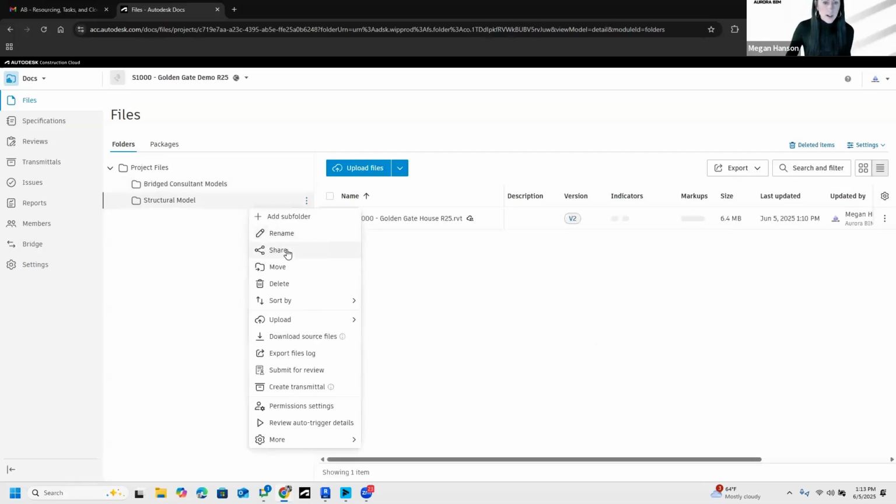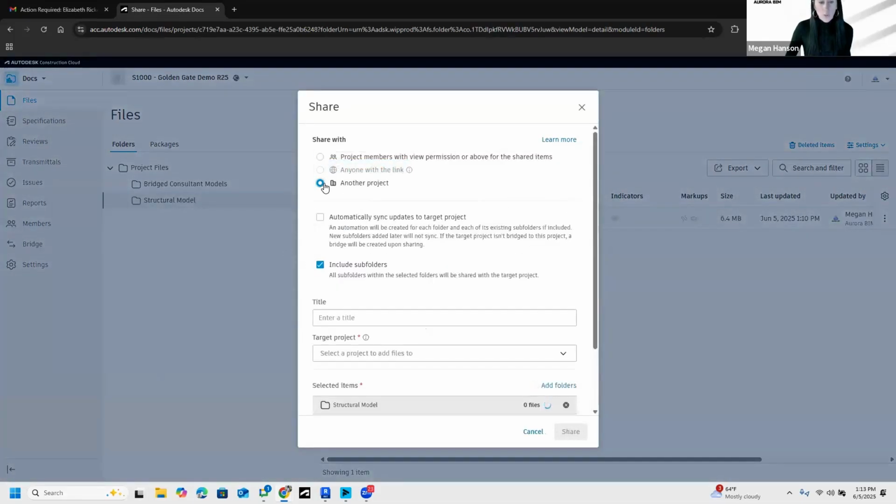So I'm going to come here and I'm going to share this whole folder with another project. And now I get these options here where I can automatically sync all of the updates in that folder based on this bridge that I am going, or this file that I'm going to send through the bridge. So it will continuously look for new versions or even new files that land in that folder, and it will send them through and basically create the mirrored folder on Liz's side. So I'm going to title this structural model, and then I'm going to call this one auto sync folder.